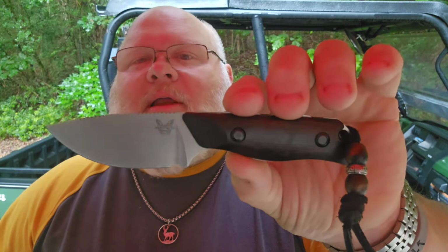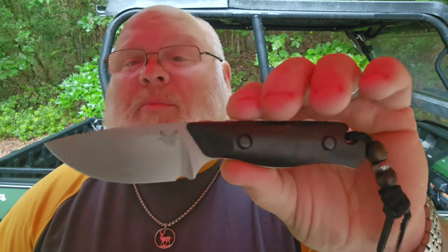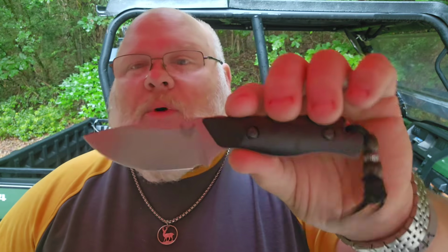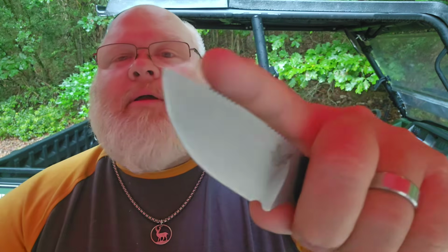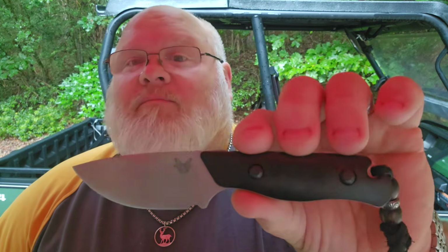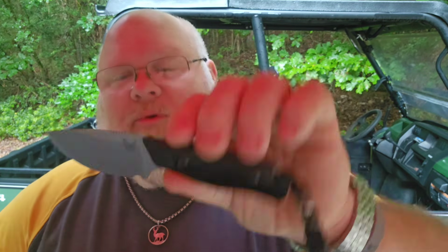This is the Benchmade Hidden Canyon Hunter. And honestly, this would have been another good one to have shown the other night on Lefty and I's live show, where we did deerskin and knives, our favorite deerskin and knives. Because really, as you can see, we got index finger jimping up here, we got thumb jimping. This is part of Benchmade's Hunt Series, and its intended purpose is a little hunting knife, a little skinning knife.